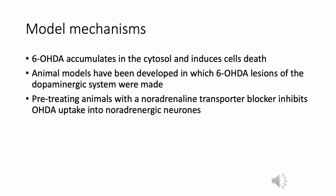Now I'm going to look at some of the mechanisms of the model. 6-OHDA accumulates in the cytosol, and this induces cell death by inhibitory actions on mitochondrial respiratory enzymes. As in Parkinson's disease, it is mainly the dopaminergic nigrostriatal pathway that is subject to degeneration. Animal models have been developed in which 6-OHDA lesions of the dopaminergic system were made. Also, by pre-treating animals with a noradrenaline transporter blocker, this inhibits 6-OHDA uptake into noradrenergic neurons.